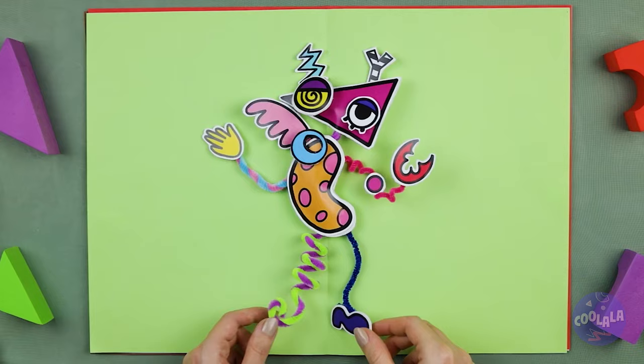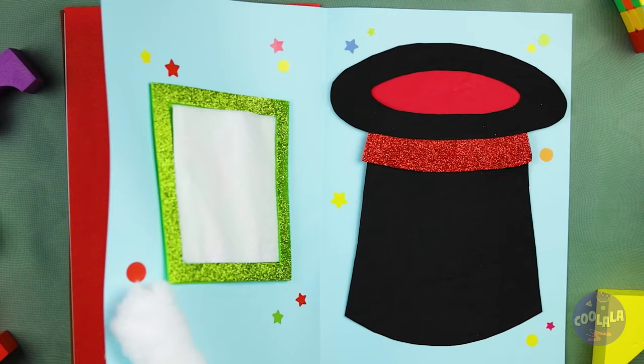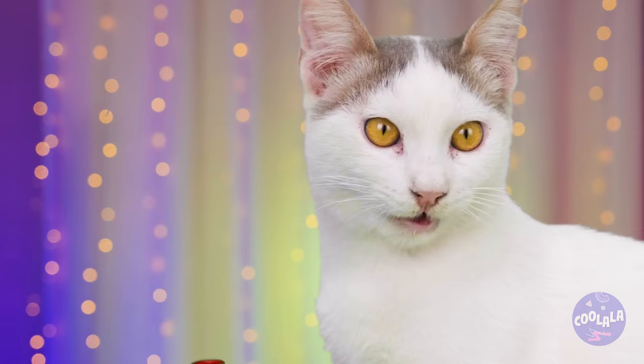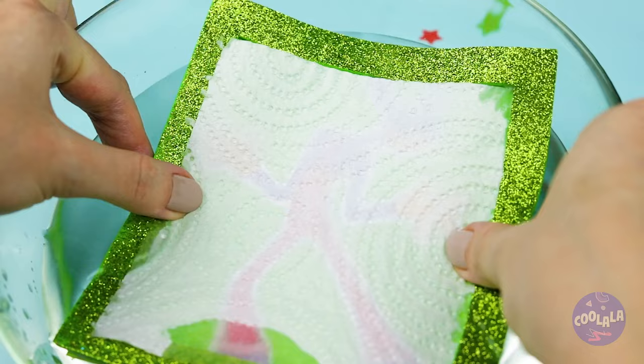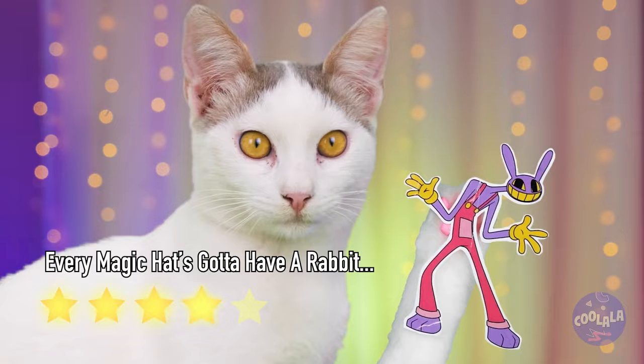And soon, we've made our old pal Zubul. Looks like it's time for the magic act. A water bottle? And look, we've got ourselves a real one. Let's pour it out. And put the square in for a surprise. Look, it's Jax. And he's out of that box. Let's give this circus a round of applause.